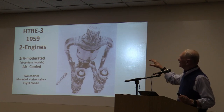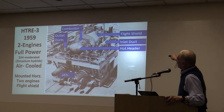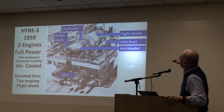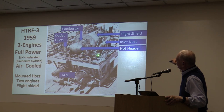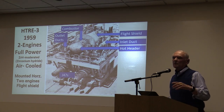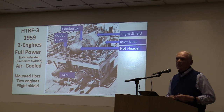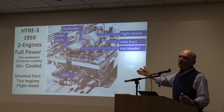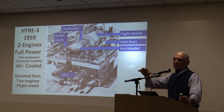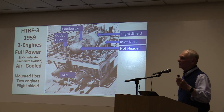This is what it looked like in the test stand. Now, when you see the test stand, it's going to look a lot bigger, but that's what the concept was. The reactors laid down horizontally, and the cold air is pushed in the back here, comes up through the reactor, and splits, comes out the back end for the two jet engines. And the flight shield is on. There were some pictures here where the flight shield had not been put on the engine. So that's HTRE-3, the experiment number three. They continued to do fuel testing, but they did a lot of power testing, to make sure you can transfer from chemical to nuclear and back and forth and do it smoothly. The pilot will have good control.